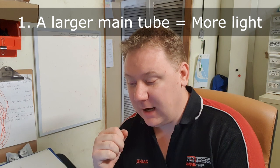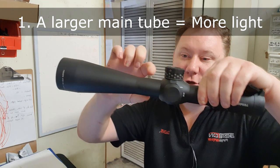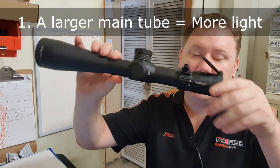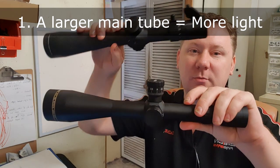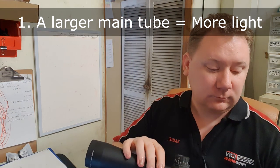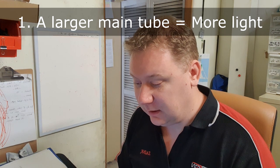The first myth they're saying is that a larger main tube lets in more light and makes for a brighter scope. So what they're talking about is the tube diameter. This is the 35mm tube on the 35 power scope, whereas the 25 power LRP is only a 30mm main tube. So you can see this main tube is considerably larger. People think that the bigger the tube, the more light that comes through, and it's simply not the case.